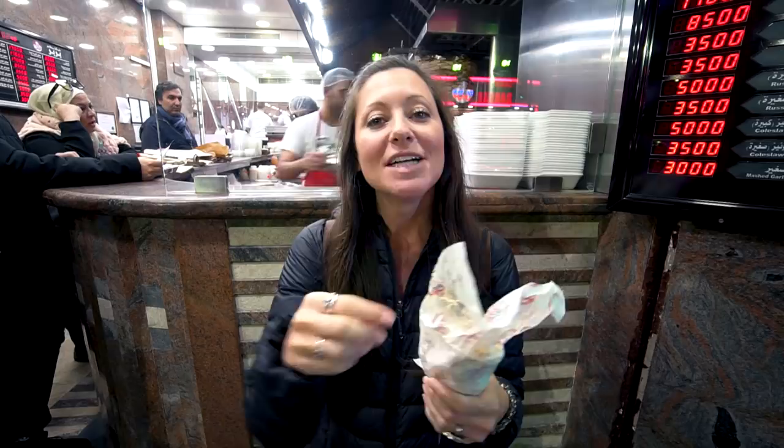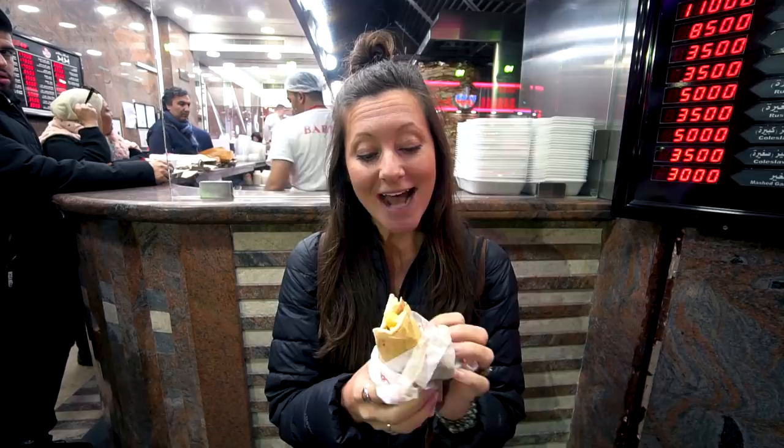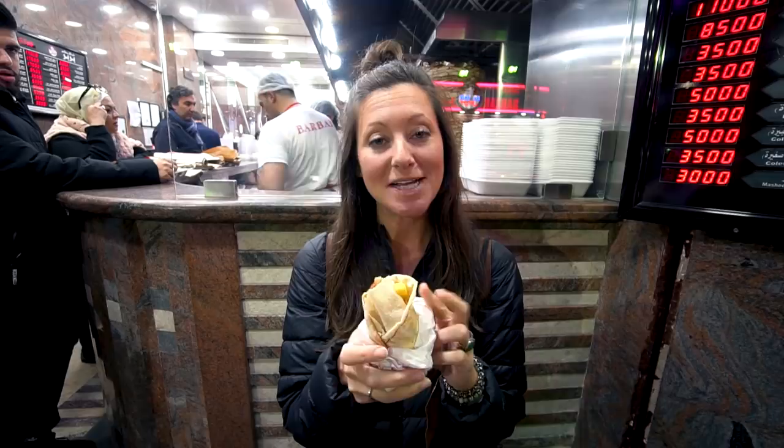So shawarma is definitely not unique to Lebanon. It is everywhere in this part of the world. And in our experience, it is all delicious. However, Barbar has claimed to have the best chicken shawarma in the whole country. So we're here to test that theory.